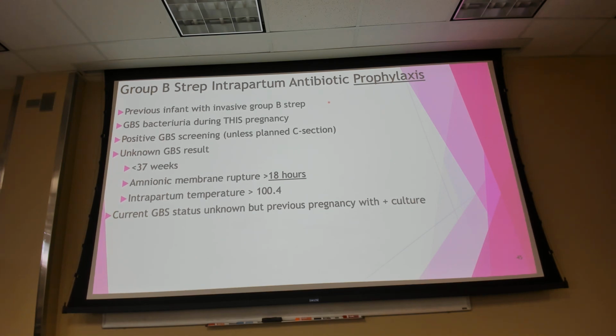And at the time that mom goes in for delivery, starts having contractions, they're going to give intrapartum antibiotics. Again, previous infant with invasive group B strep, a very sick baby. Group B strep bacteriuria in this pregnancy. If they're positive group B strep screening, unless a C-section is planned. So even if a C-section is planned, oftentimes they will still check for group B strep in case mom goes into labor before the planned C-section. Okay? Or if they have an unknown group B strep result and they're less than 37 weeks, they're going to go ahead and give antibiotics.